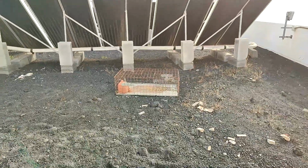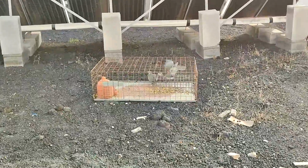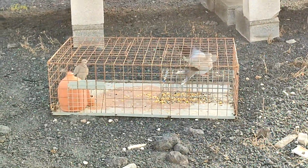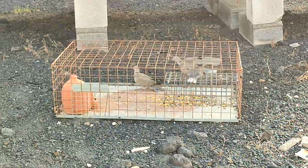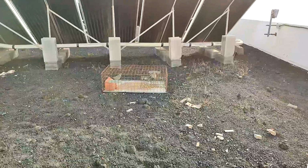One other thing I'm going to mention is that on the roof of this hotel there is a bird trap. This is a trap that birds go into to get to the food, and then they get stuck in the trap and they can't escape. And as far as I'm concerned, this is wrong. You do not go and trap birds like this. And in the trap were 2 collared doves.